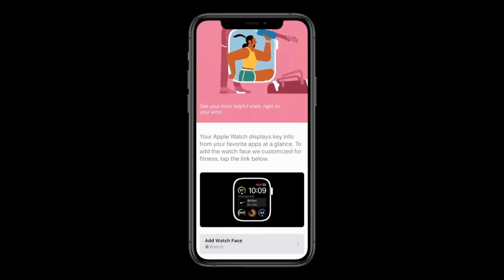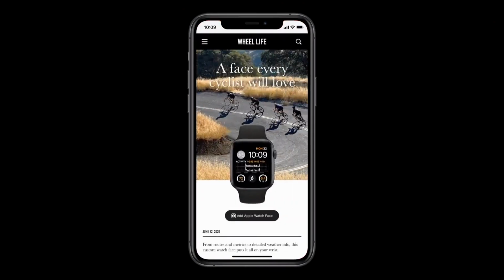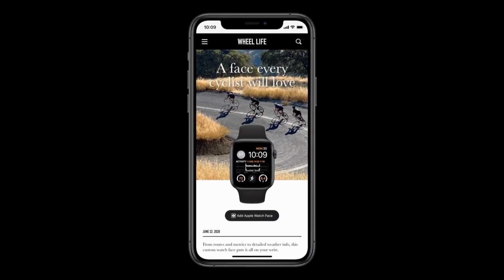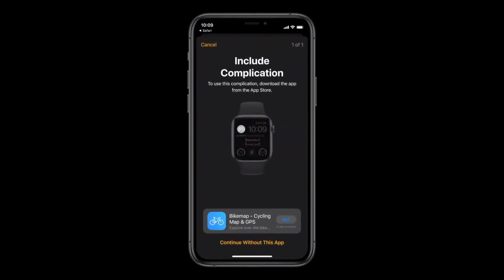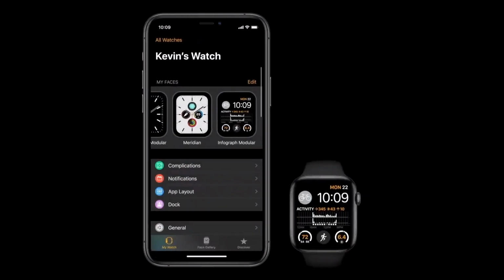With watchOS 7, we're making it super easy to share watch faces so you can discover a face that works perfectly for you. To do this, we're introducing face sharing. You'll be able to discover curated faces with third-party apps on the App Store, or discover a new favorite watch face right on a website, or receive watch faces directly from friends and family. When you see a watch face you'd like, you just press Add Apple Watch Face. If the watch face uses some apps that you don't have yet, you'll be offered each one right here so you can easily get them if you like. And the new face appears right on your watch.